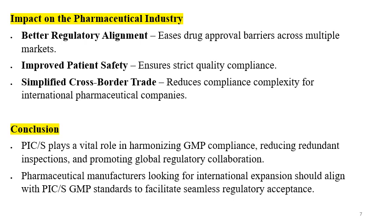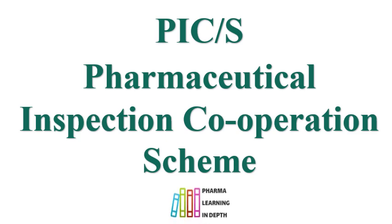PICS plays a vital role in harmonizing GMP compliance, reducing unwanted inspections, and promoting global regulatory collaboration. It shares the information on the audits and it helps the pharmaceutical manufacturers. Pharmaceutical companies looking for international expansion should align with the PICS GMP standards to facilitate seamless regulatory acceptance. So the PICS, that is Pharmaceutical Inspection Cooperation Scheme, helps not only the industry but also trade, and it helps to protect public health by ensuring the safety of medicines.